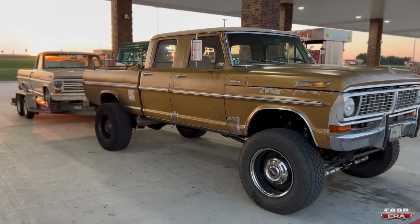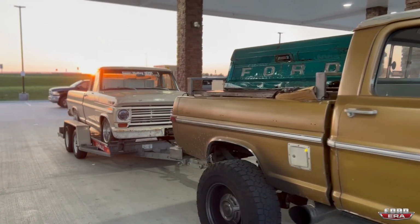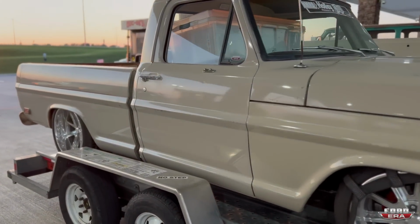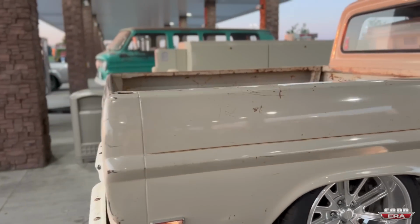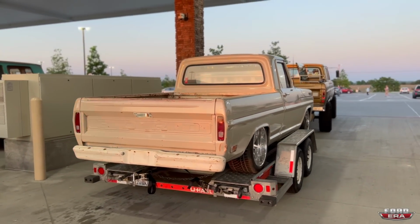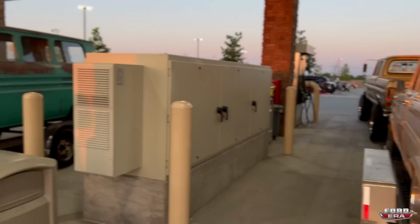So we just made it over to some part of Kentucky. We're at the Buc-ee's here. I think it's called Richmond, Kentucky. We're not too far outside of Lexington. So far, everything's going great. Truck's towing good. So I figured it was time to fuel up a little more since we're about to be on E. I'm going to go inside Buc-ee's and get some gifts for the wife and kids. But I saw this thing.